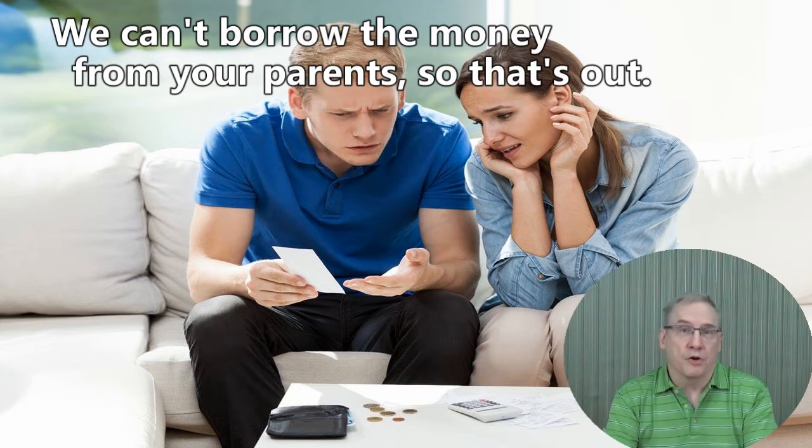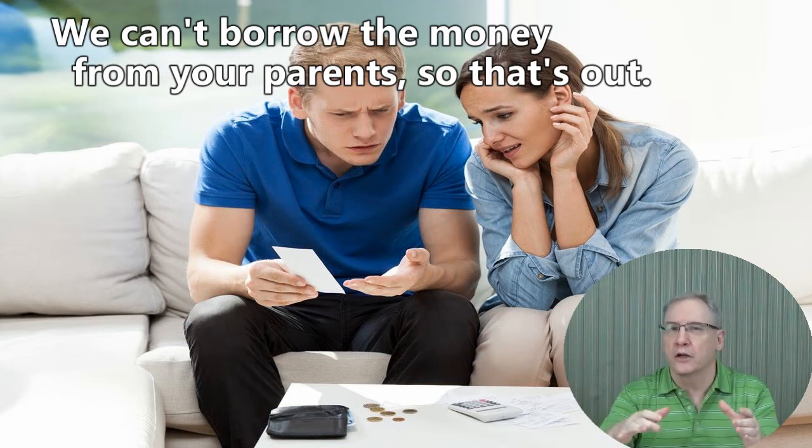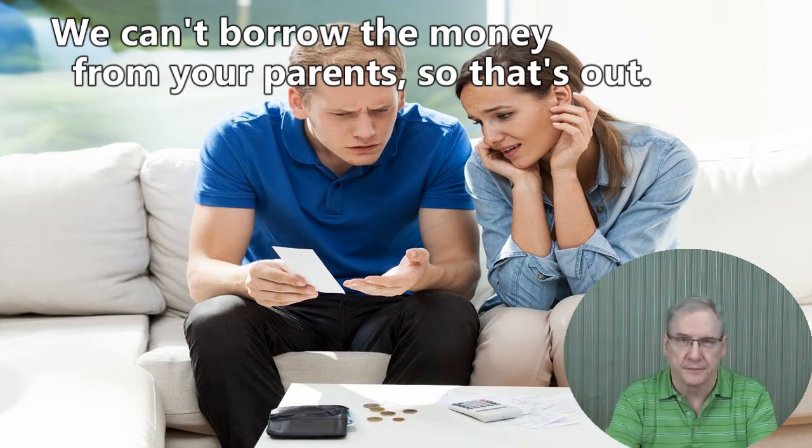13. We can't borrow the money from your parents, so that's out. We had wanted to borrow money from your parents, but they said no, so that idea is now finished or out of consideration. It's no longer in our group of possible choices.